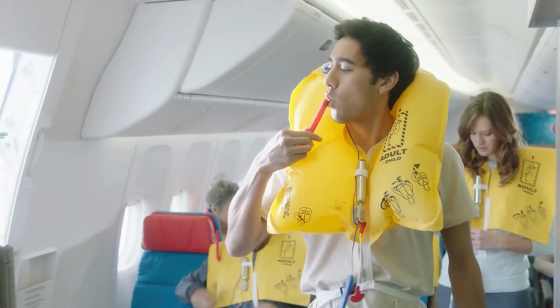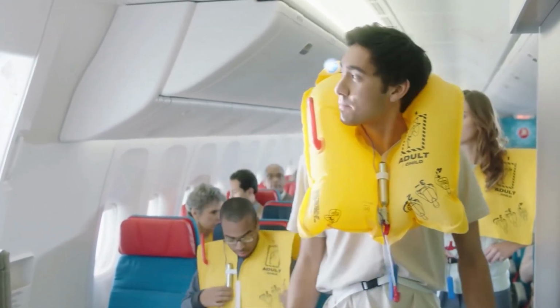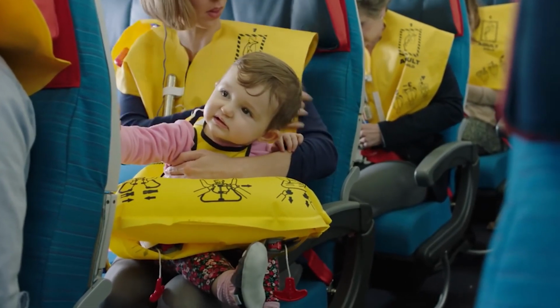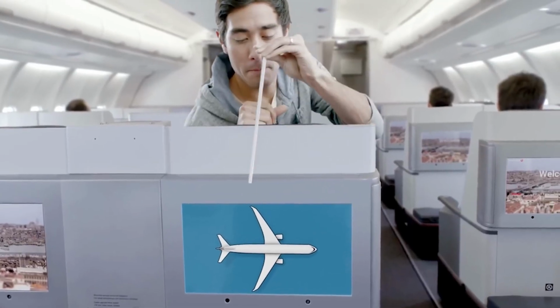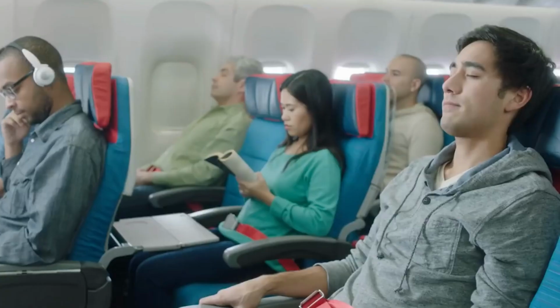Inflate as you leave the plane by pulling the red toggles or blowing into the tubes. The light will come on when in contact with water or by pulling the plug on the battery. The crew will provide life vests for infants. Please only remove and put the life vest on if instructed to. Inflate it immediately. Exit doors are fitted with slides, which will be operated by the crew in case of an emergency.